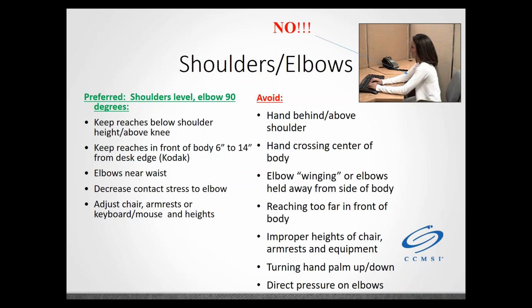You want to generally avoid reaching behind the body frequently or above the shoulder frequently, or your hand crossing the center of the body, meaning your right hand reaching to the left side of your desk for things frequently. Again, we want to avoid that elbow winging, or I call it chicken position, where the elbows are away from the body, reaching too far away. And I pretty much have mentioned these other things, looking at the heights of your equipment or direct pressure on your elbows.